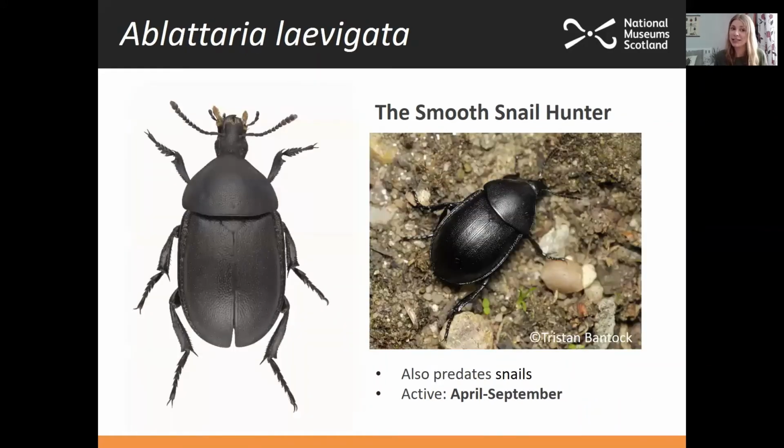A very similar species, Ablattaria laevigata, also known as the smooth snail hunter. You can see there that it is very smooth compared to atrata. It doesn't have those really strong ridges on the elytra, and it also has quite a domed pronotum. Again, it has a skinny, narrow head though, so it's going to be accessing the mollusc prey, and it's active between April and September, but it's a southern species. It's only found in southern England, and it likes open habitats, typically sand dunes, quarries, gravel pits, and we've got quite a few records of it just wandering about on paths and things.